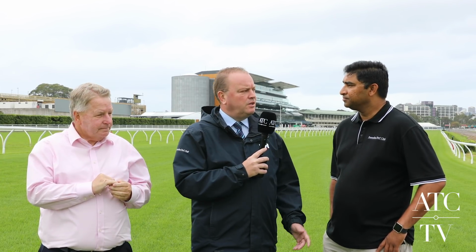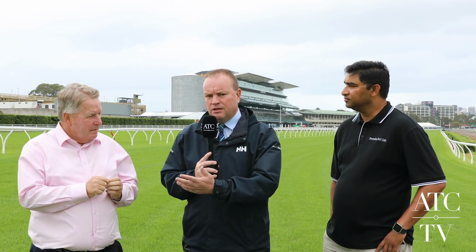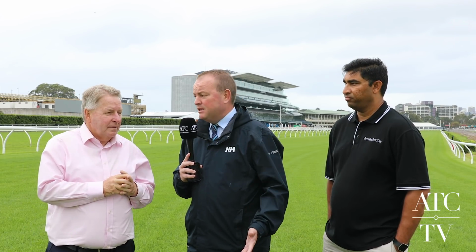Yeah, and you've mentioned some of the traits of this track now, similarly modelled on Canterbury Park. And of course, Lindsay Murphy was intimately involved in the building of Canterbury Park, which has been acknowledged for some time as one of the best surfaces in Sydney. Lindsay, your opinion of this track and how it stacks up against Canterbury Park?